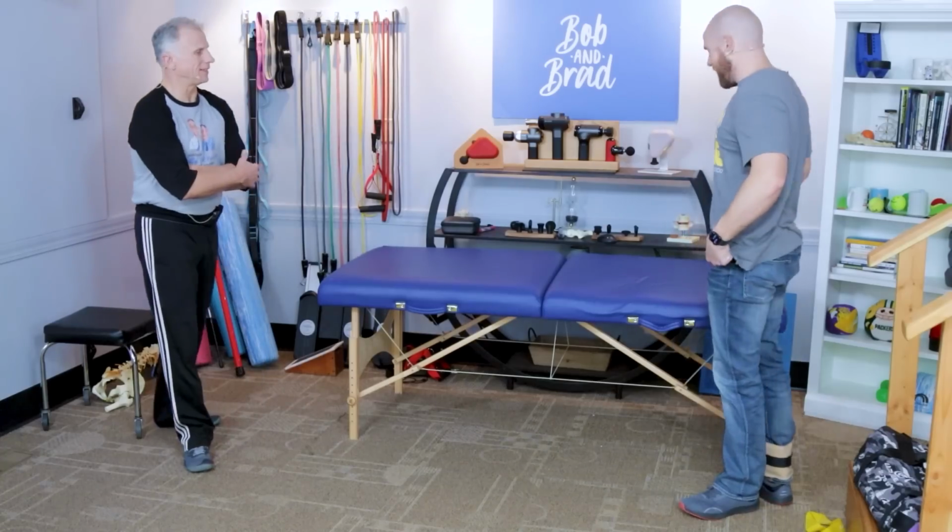The next one we're talking about is side bending. Side bending? We're talking about glute pumps. Then we're talking about side bending. I got ahead of the game. He's getting ahead of the game here.